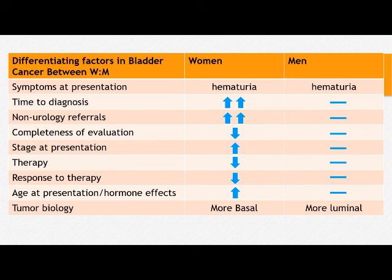And then, as Jeannie summarized at the end, potentially a different tumor biology at the heart of the cancer. So it gets back to our yin yang: many of these fall in the realm of social determinants of health, and the others fall in the realm of actual tumor biology. That's what really interplays in making bladder cancer look much different in women than in men from all aspects.